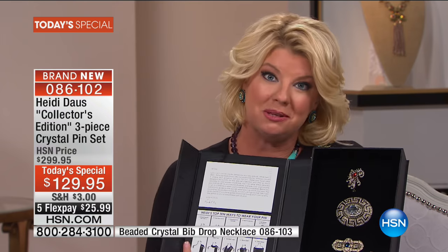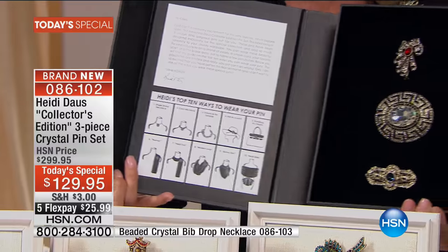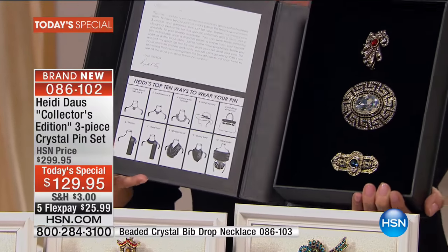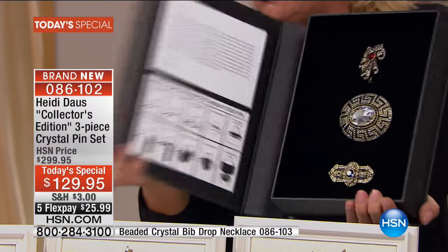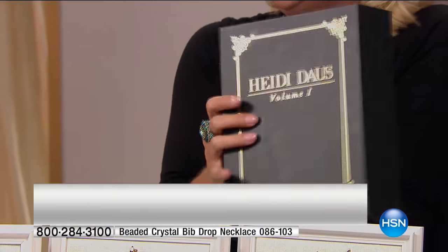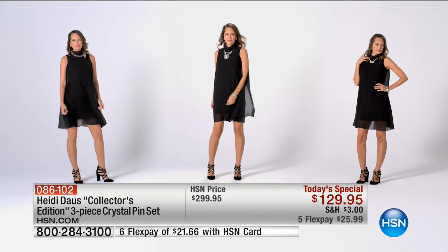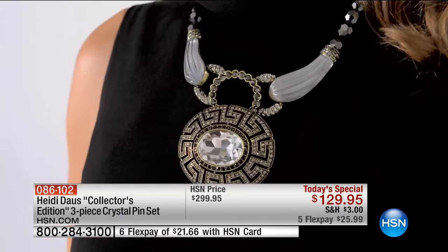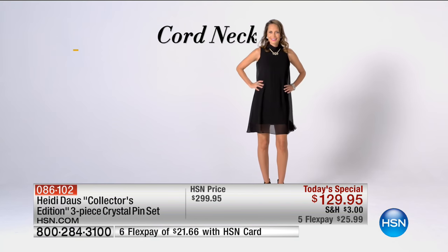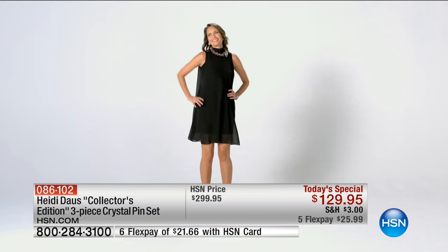That's right. And then ultimately I want to show you, this is a limited edition. It's a volume one. It looks like you went to the oldest library in the world. Right. And here's the different ways you're able to wear this set of three brooches. That's going to be the inside of every single one of the antique books. Exactly. That is a collector's book that you're getting with today's special. Now we're taking you through, there's the necklace, different ways you can wear the pins back as pendants. But oh my goodness, my friend Heidi, way to go.